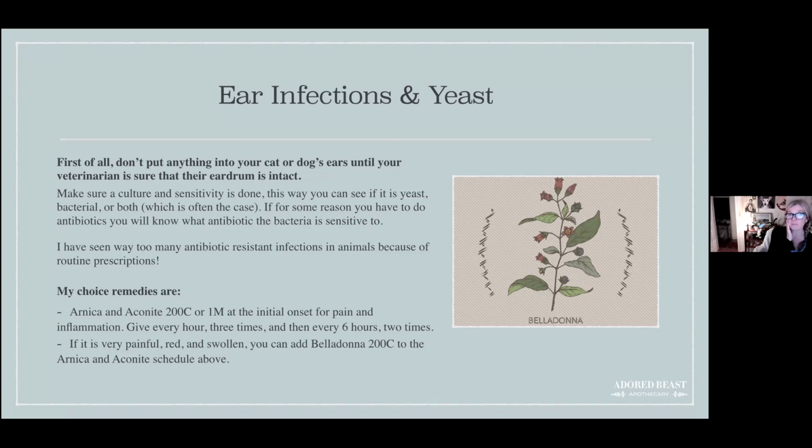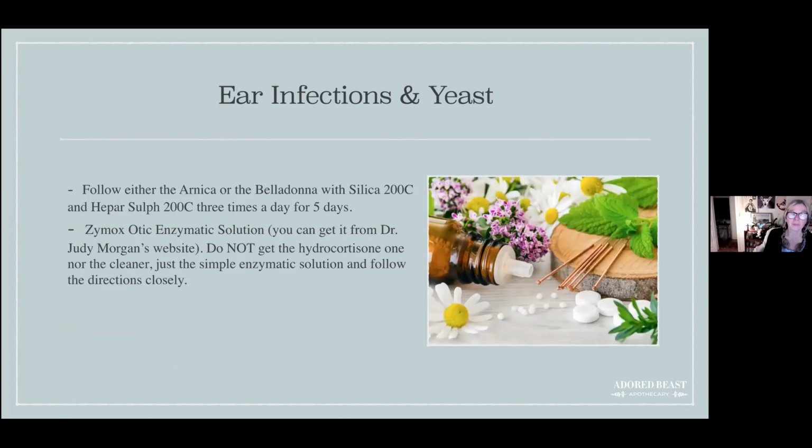If it really hurts and it's really painful right from the get-go, all of a sudden your dog or your cat is shaking its ear, and you open up their ear and it's stinky and red and inflamed and swollen and painful, you can start right away with belladonna. So you can add belladonna to your aconite and to your arnica, and you just follow the same schedule. If it's not that red or not swollen or not that painful, but it's more just itchy and they're shaking their head, then you could just use the aconite and arnica until you get in to see the vet. But once you do, you can follow either the arnica or the belladonna with silica and hepasulf. So whether you've done arnica and aconite alone or arnica, aconite, and belladonna, once you finish that, you can start silica and hepasulf, and then you do that 3 times a day for 5 days.